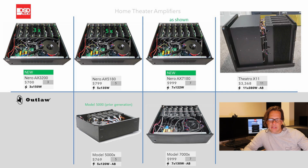The toroid is on the left versus the right. But I'm imagining that the 5000X probably has exactly the same interior layout as the AX5180. So this helps build the argument that OSD and Outlaw are sharing designs, and they're probably both from ATI, the design. Whether they're manufactured in the same place, that is unknown to me.